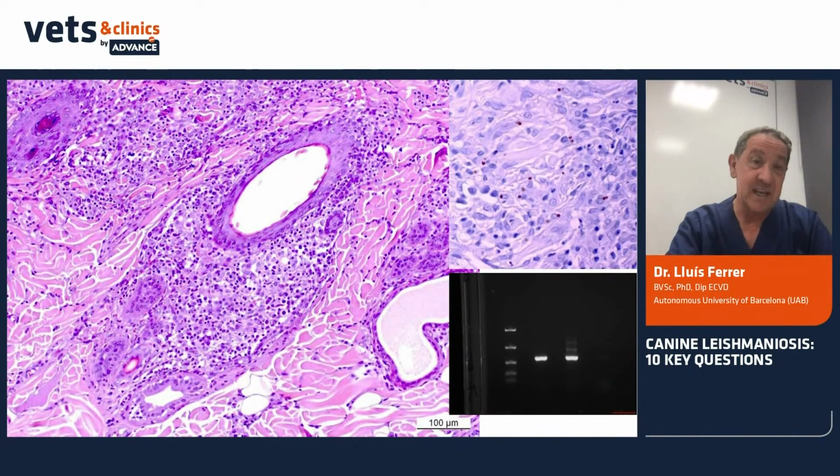I will, in this case, a skin biopsy, as you see here. I will investigate this inflammatory infiltrate. You see mononuclear inflammatory infiltrate around hair follicles. And I want to know if in this inflammation we have parasites.